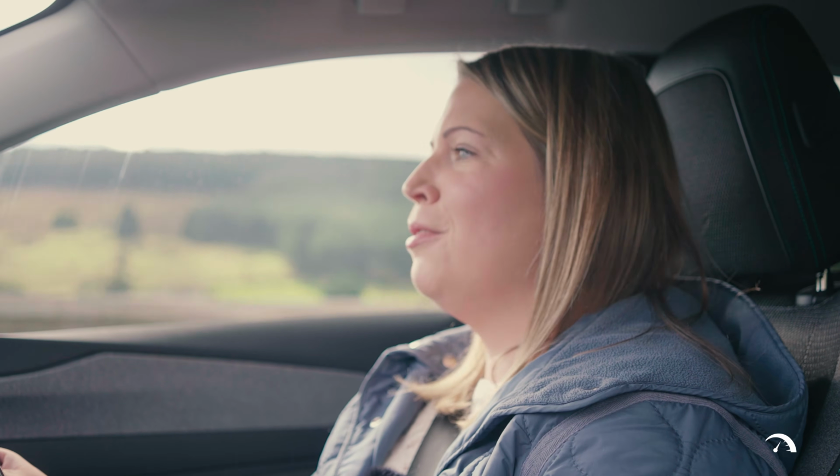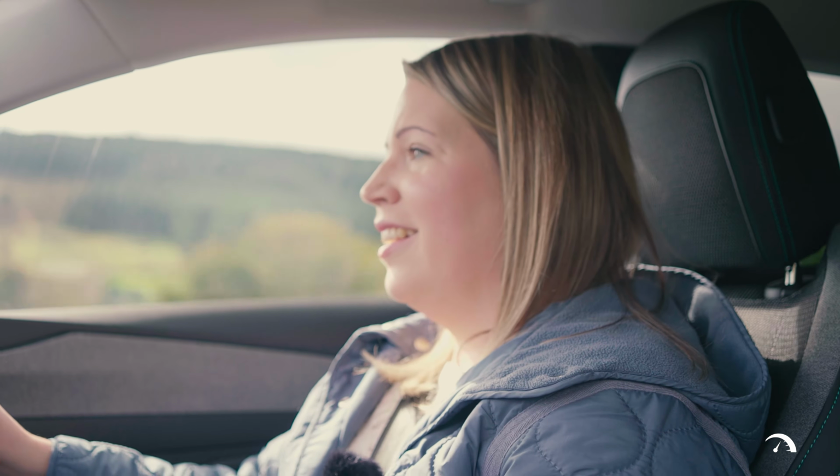But it's still, look, it's a great car, and I feel like this petrol hybrid gives the 408 a new lease of life. It's efficient, it's smooth, refined, and just that convenience factor as well of not having to plug it in.